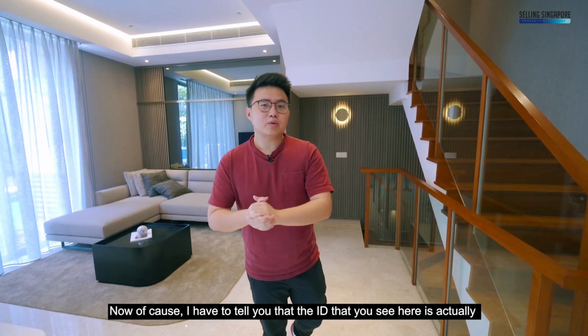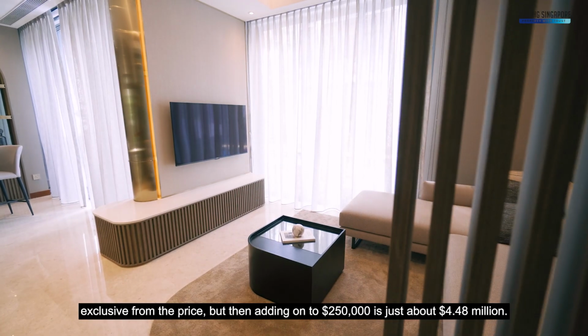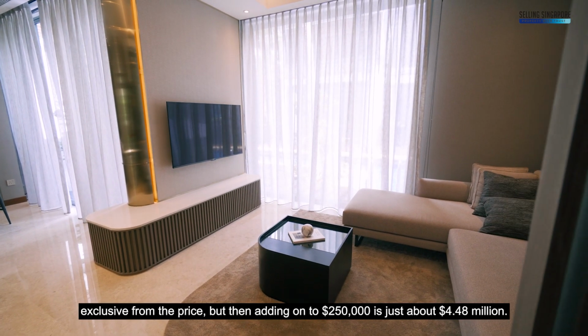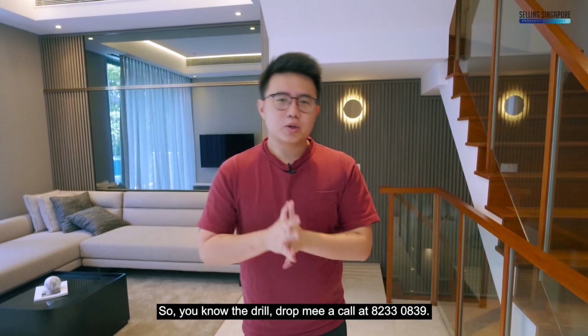Now of course I have to tell you that the ID that you see here is exclusive from the price, but then adding on 250,000 to the cost price is just about 4.48 million, and I think that's still really reasonable.